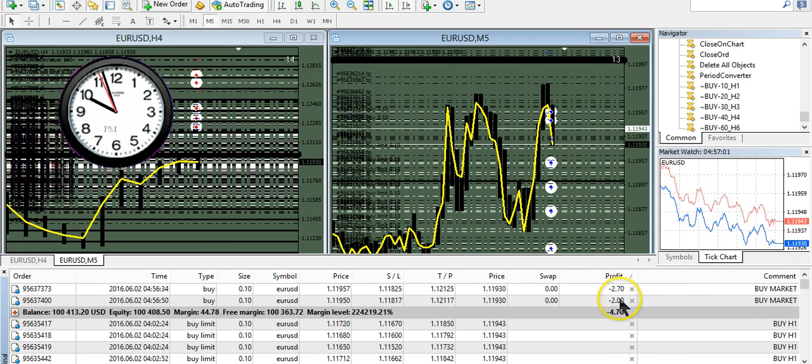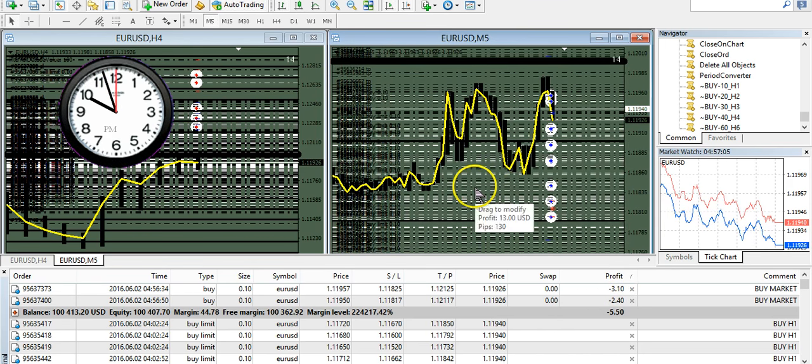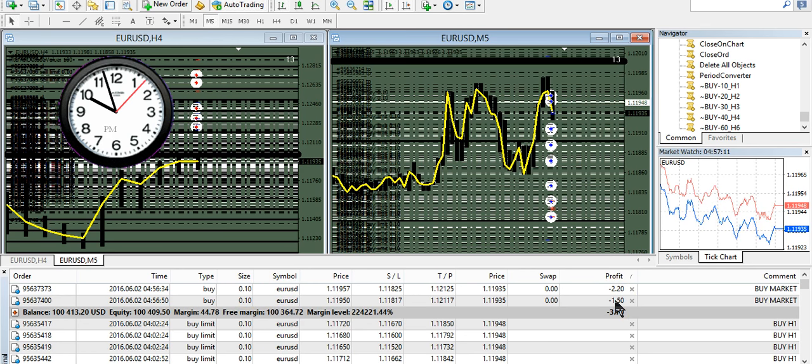Let me go to what's going on now. And you want to have different losses. You don't want to make the same mistake over and over again on one ticket. And you can trade this in micros. And you're only down a few cents here.